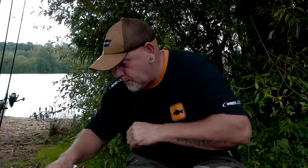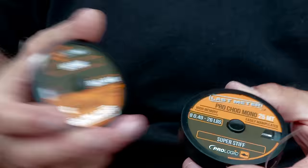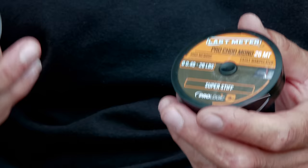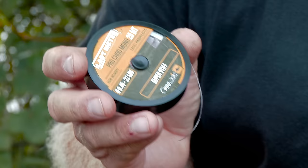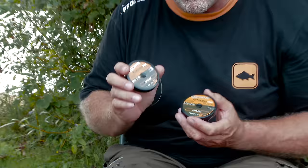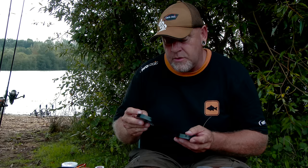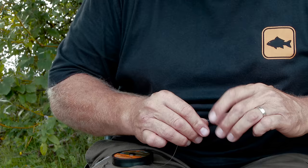Right, in the range as well, we've got some super stiff filament. With this stuff, I find it's got fantastic memory. I've been using it for a while. When I'm steaming at an angle, even steaming a loop on it and casting a bag out, I still find it keeps its shape. A lot of the time with other companies' stuff, it seems to straighten out. There's been a lot of development gone into this, and I'm over the moon with it. What I'll do is I'll use the 26, because it's quite weedy out there, and even though it's a short boom, I still want it to be quite abrasion resistant.